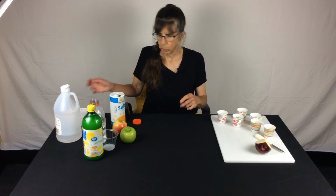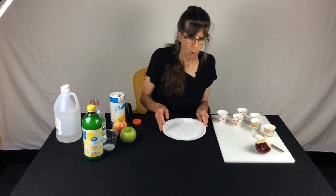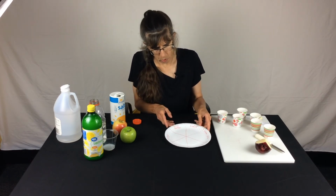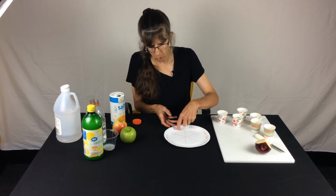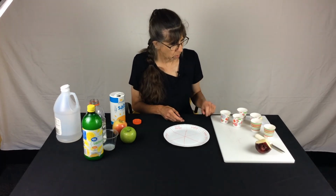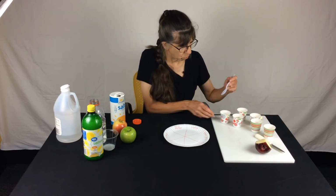And what you're going to do is take them out and put them on a plate. But you want to remember which one's which. So label your plate with your liquids. So I've got milk, lemon juice, water, salt water, vinegar, and control. So they sit in here for a couple minutes, and then we'll take them out.